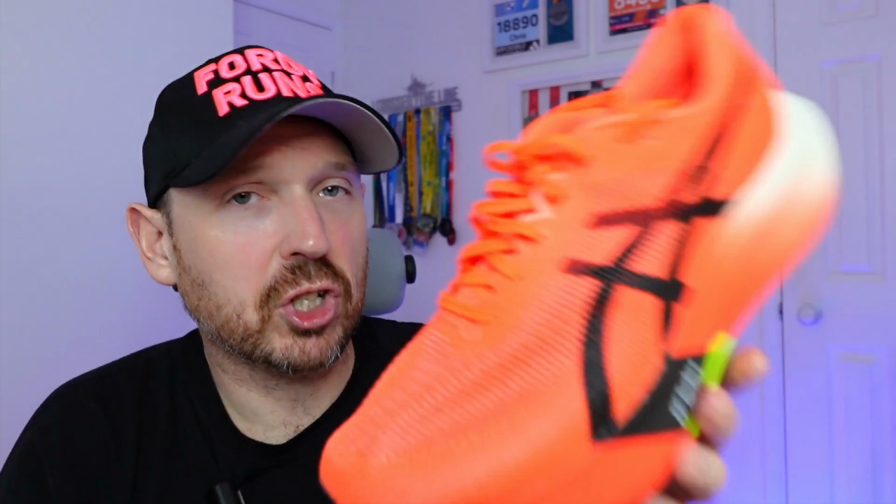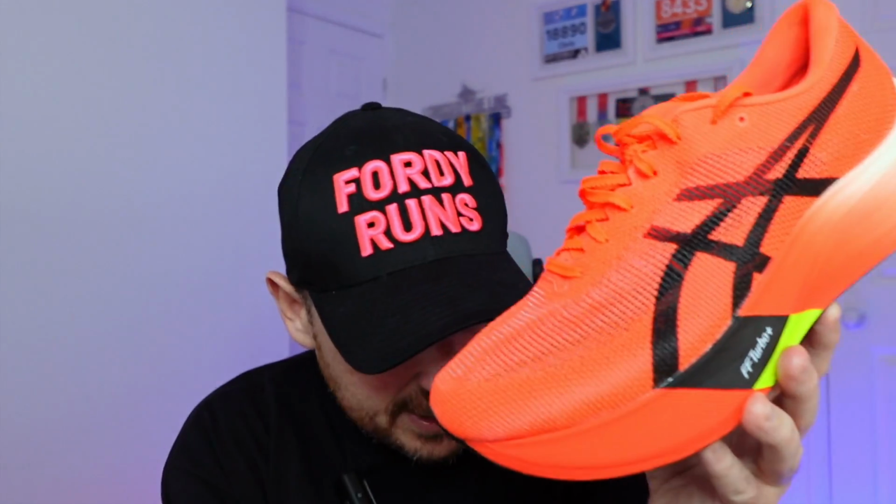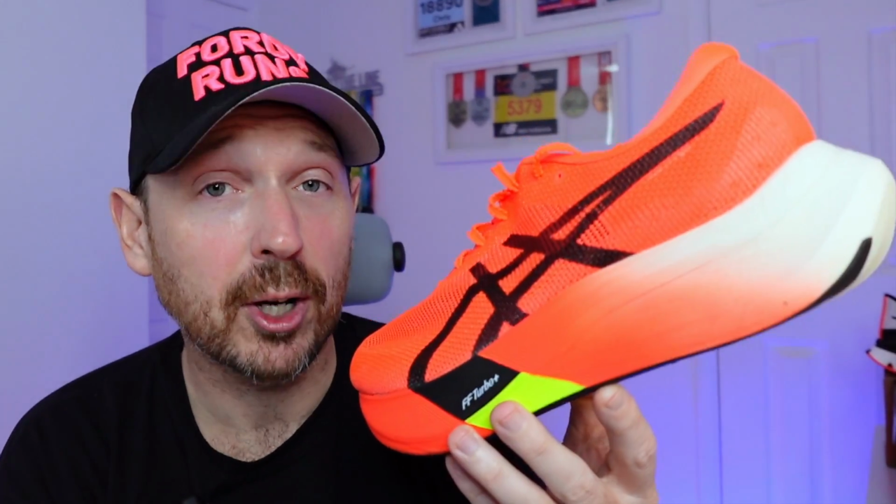Now, the biggest thing that shocked me with this shoe is the weight. I put these on the scale and they came out 197 grams and 6.9 ounces. And I actually done that 3 times because I couldn't believe how light they were. And it's amazing when you put these things on, how light they feel.